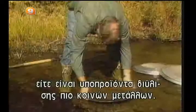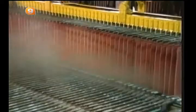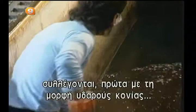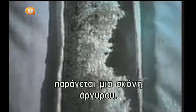For example, copper ore often contains small amounts of gold and silver. Through a series of processes, these valuable impurities can be recovered, first in the form of slurry after electrolysis of the copper. Then, after further treatment, we obtain a golden metal. Through electrolysis, a silver sand is extracted from the golden metal. The sand is then melted into 1,000-ounce ingots.